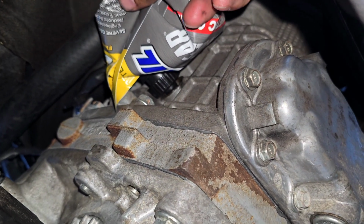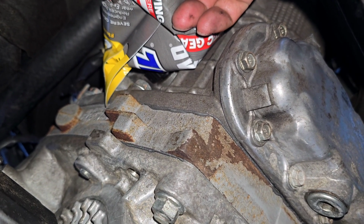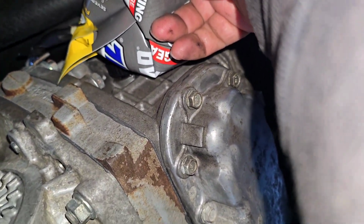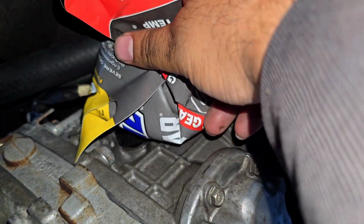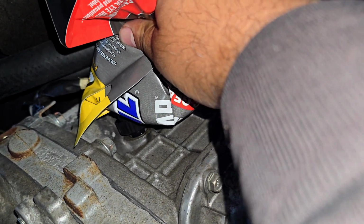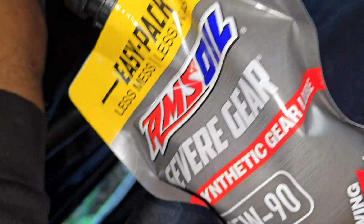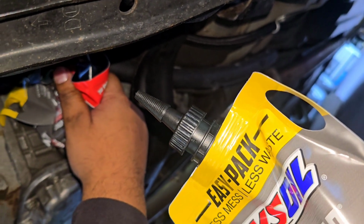Now, guys, if you have an OEM setup, on the top of the transmission behind the intercooler there's a dummy plug. You can open that dummy plug, put in a funnel, and add oil until you start seeing oil coming out of the fill plug. But this setup right here is freaking cool. It's awesome.